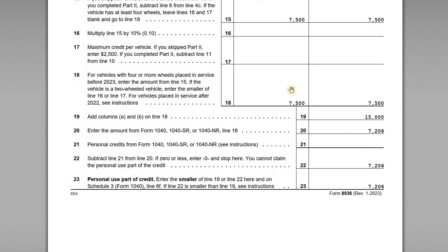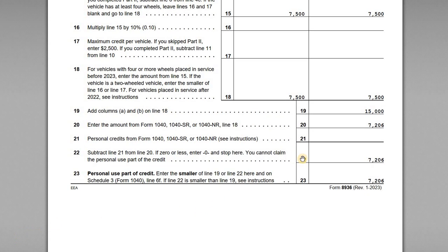We have the total down here on line 18. And then we add up the amounts on line 18 and report on line 19. So $15,000 is the initial amount of credit that the taxpayers can initially get. Now this part down here is where a lot of taxpayers get a rude awakening, right? So you might get a $15,000 credit, but the tax credit is non-refundable. So what that means is you can reduce your tax liability, dollar for dollar down to 0, but if you have too much credit, it's not as if you actually get a refund check from the IRS.